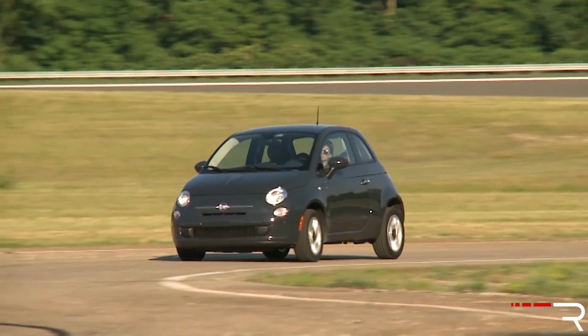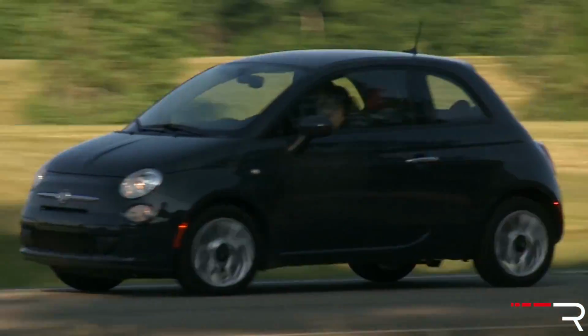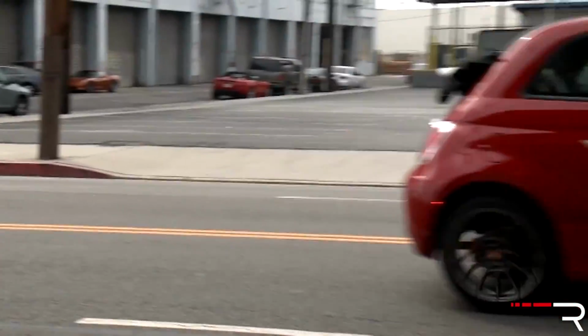Even though the 500 was new to the States back in 2012, this vehicle's platform has actually been around the world since 2007, so it's pretty much due for a complete redesign, which is why Fiat has pretty much left this car unchanged for the 2018 model year. In 2016, we did see some updates to the interior, although the exterior hasn't really changed design-wise.